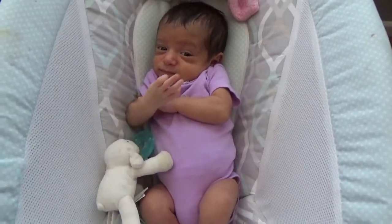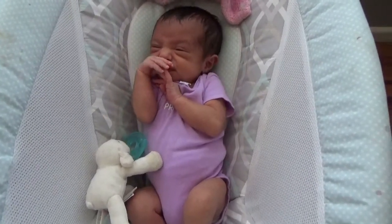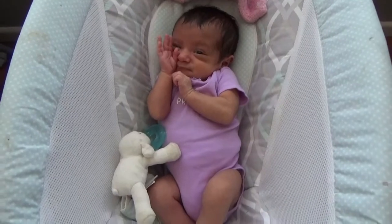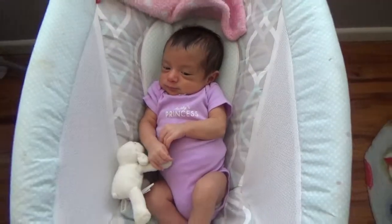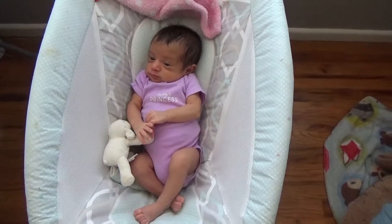Knox has kind of calmed down for wanting to eat all the time, and now she's going through that phase. I think it's because she was just a little bit smaller, so she's kind of behind on what he's doing. But now she's wanting to eat a lot, and she's growing, but she is a lot smaller than he is. I don't know if you can tell, but she is definitely smaller than he is.